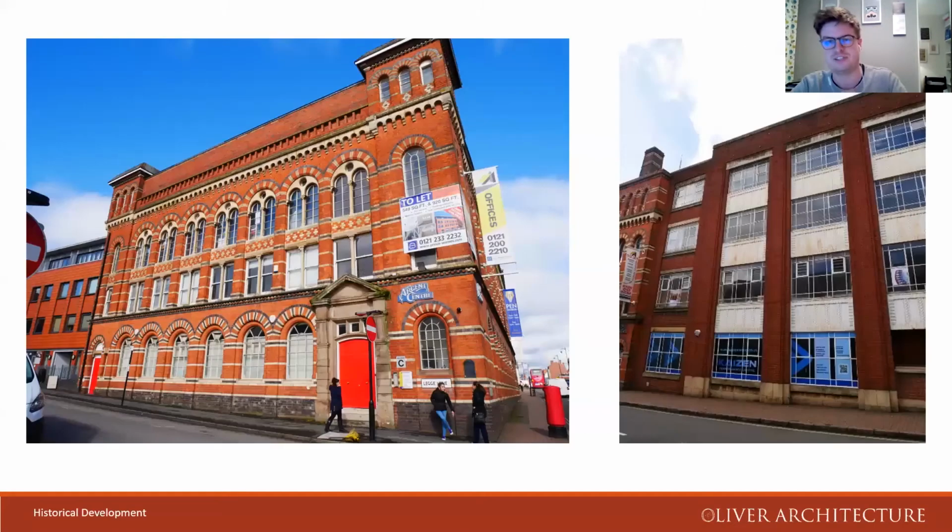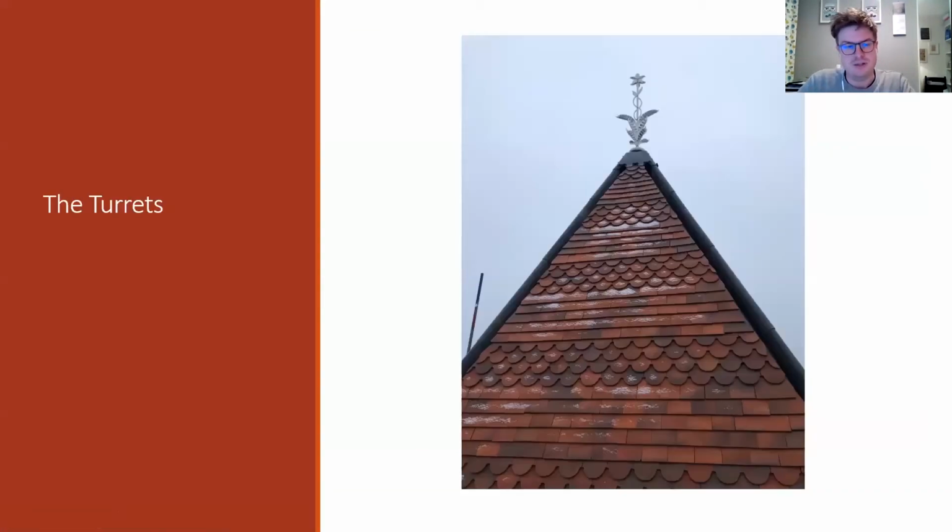If we can go to the next slide. The frontage on Frederick Street was extended in the early 20th century in a red brick faced steel frame with Art Deco flourishes. So this is the right image on that slide. If we go on to the next slide.